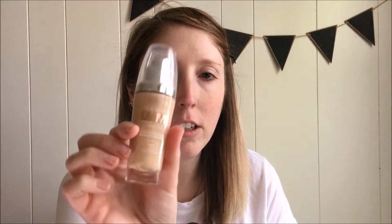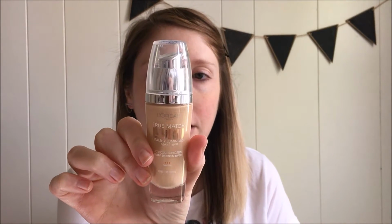For foundation, I'm going to use the L'Oreal True Match Lumi. It's in the shade N12 Soft Ivory. And I haven't used this foundation in a while, so I really can't remember how I used to apply it. I'm using a Wet n Wild flat top brush.